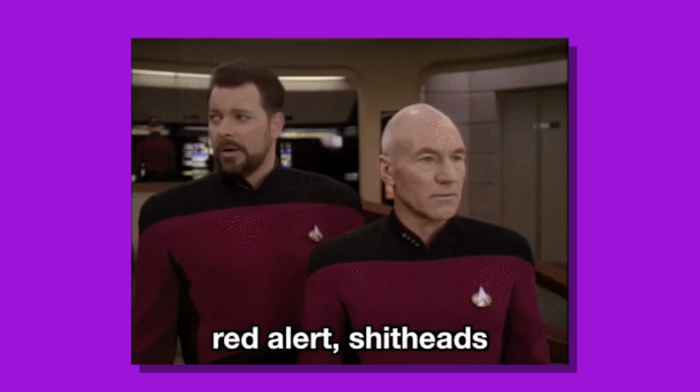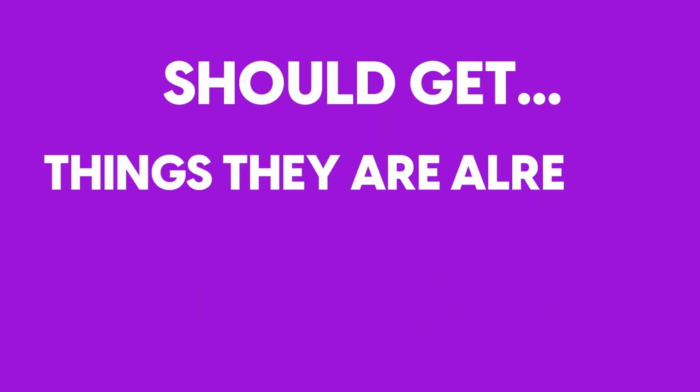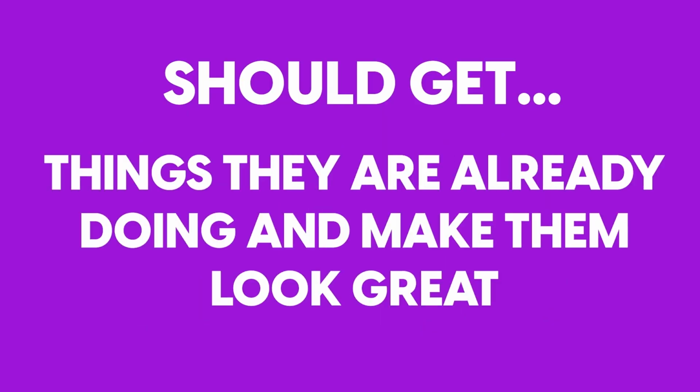The most important concept here, guys, is you don't want to look for things to have them do. You want to be looking at things they are already doing and then capture that in the best possible way.